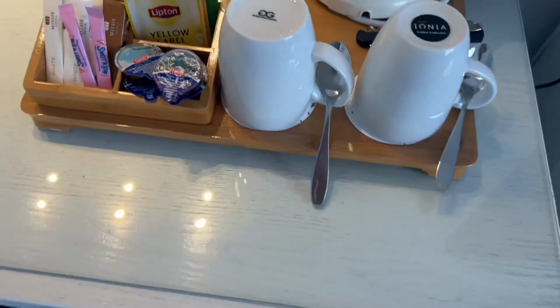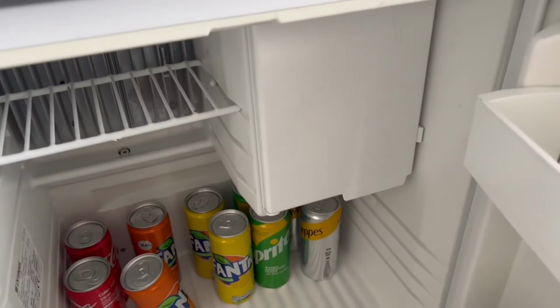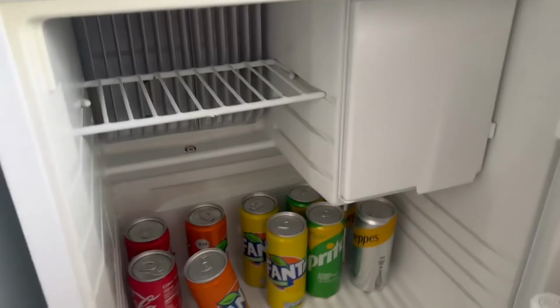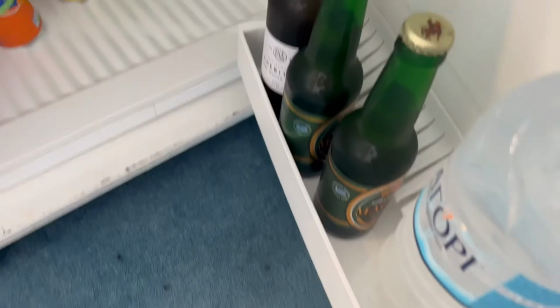In our room we had a kettle and cups with teas, coffees, milks and sugars that were stocked up daily. Plus we had a fridge with free drinks in, lots of different soft drinks. We had a bottle of red wine, some beers and water. A person came round every morning around 9, half 9, asking if we wanted topping up.